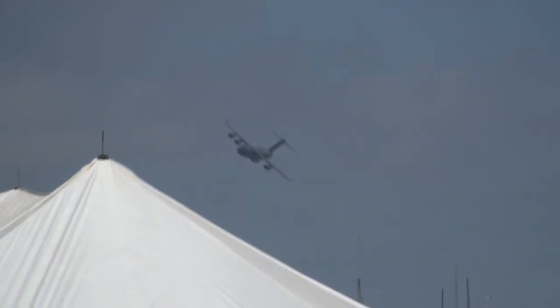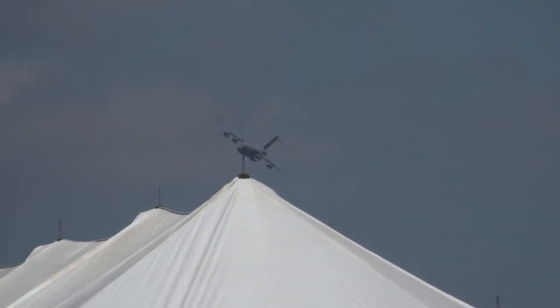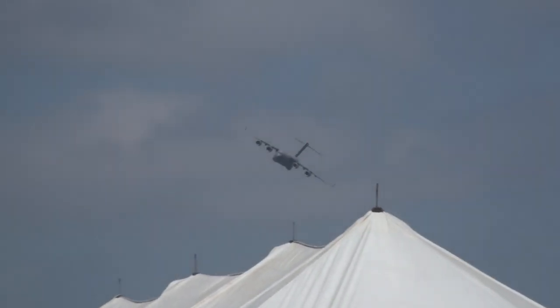The aircraft's advanced design allows it to accomplish its entire mission wherever and whenever it needs to go with this crew. And I want you to listen to how quiet the C-17 is as he passes show center at high speed. This gives the Globemaster a tactical advantage while flying low over hostile territory.